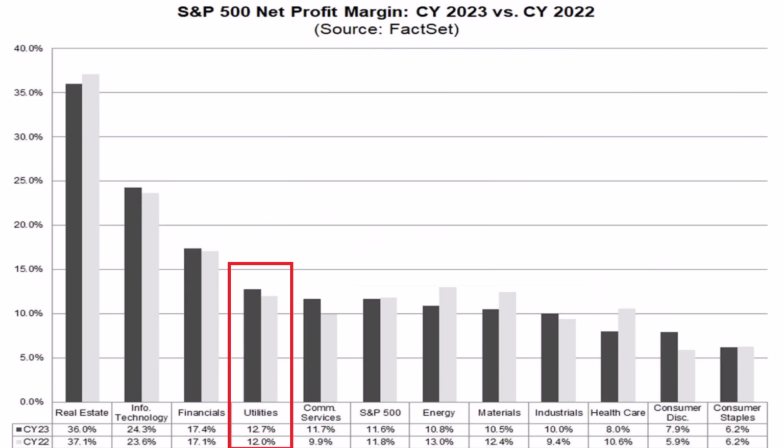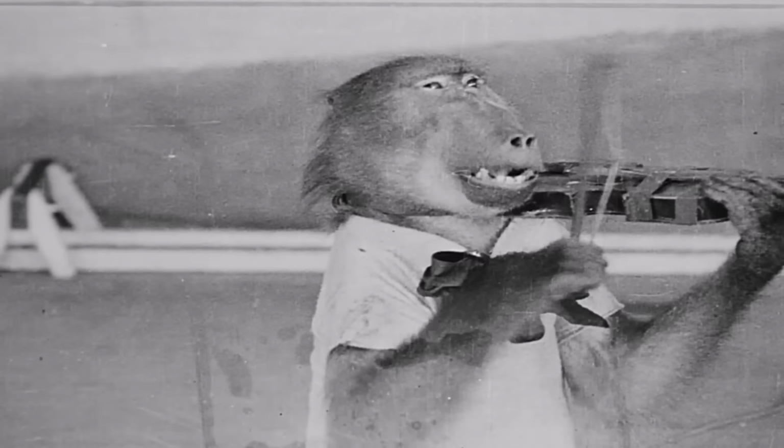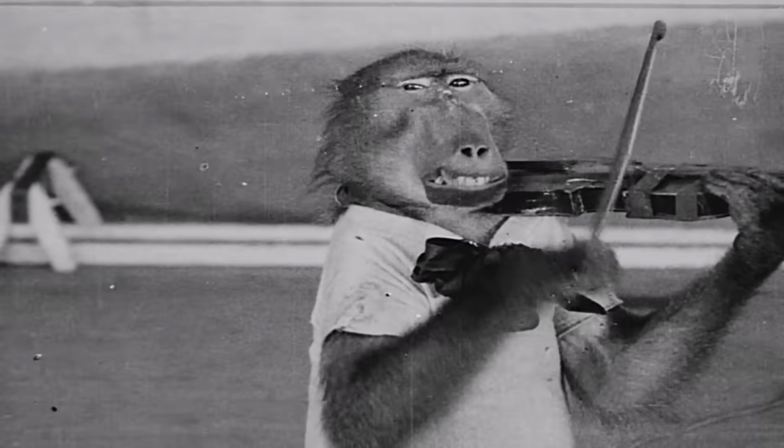And profitability, the net profit margin for utility companies was the 4th best among 11 sectors, one of the only 6 sectors to see rising profitability last year. So why did utility stocks suffer so much? Because investors have all the attention span of a circus monkey. Not you, you're cool, but the rest of the market, they saw those 5% yields on those money market funds and sold out of their dividend stocks.